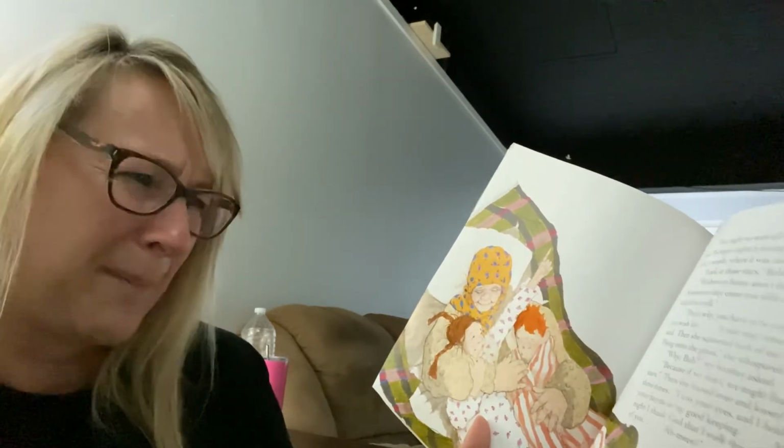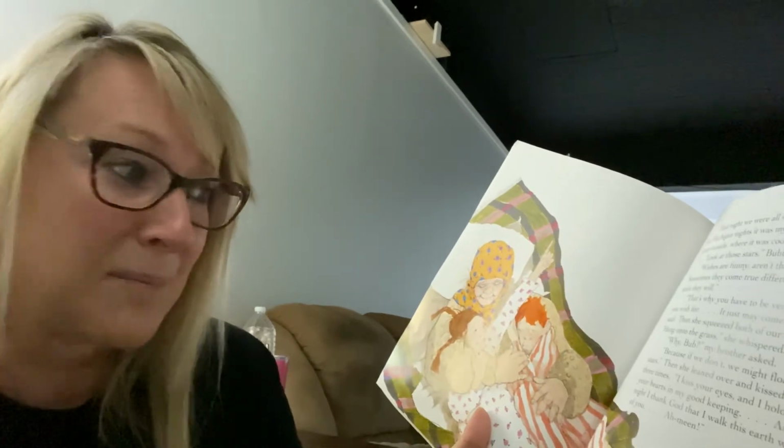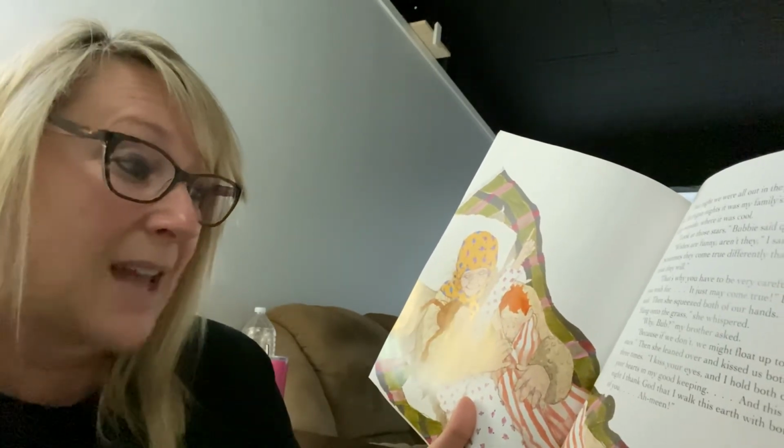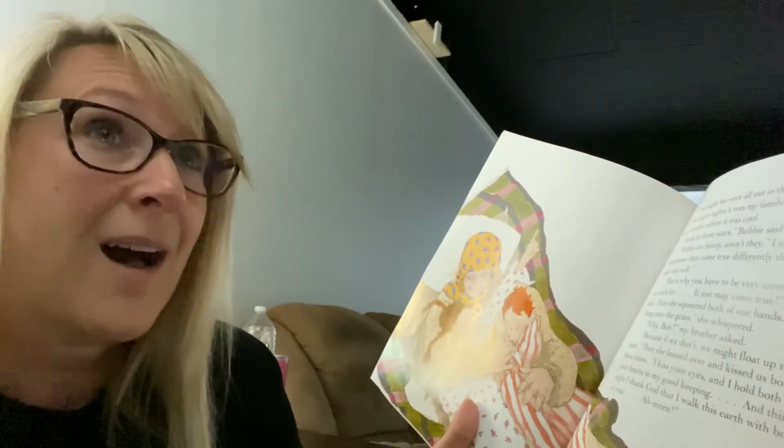Then she squeezed both of our hands. "Hang on to the grass," she whispered. "Why, Bub?" my brother asked. "Because if we don't, we might float up to the stars." Then she leaned over and kissed us both 3 times. "I kiss your eyes, and I hold both of your hearts in my good keeping. And this night, I thank God that I walk this earth with both of you. Amen."